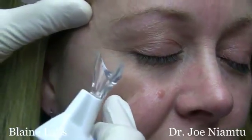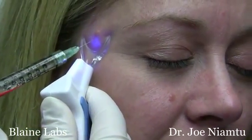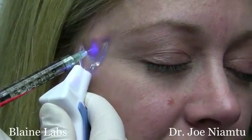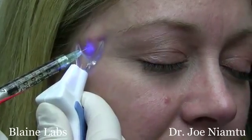Moving right along with different clinical cases to illustrate our injection technique with the Blaine vibratory anesthesia device. We're going to put some vibration here, and we're going to anesthetize this little nevus that we're going to ablate with radio wave surgery. So I usually put about 0.3 of a cc in there, and we're going to do this one here on the cheek, and that's normally a pretty sensitive area.